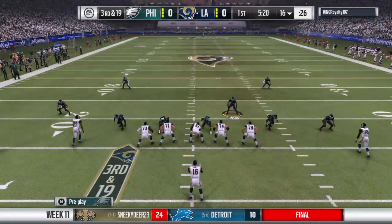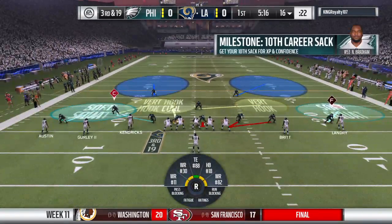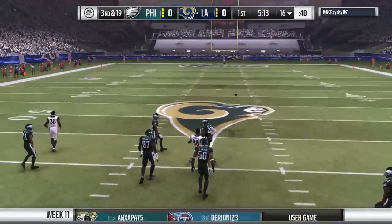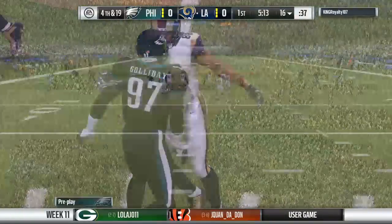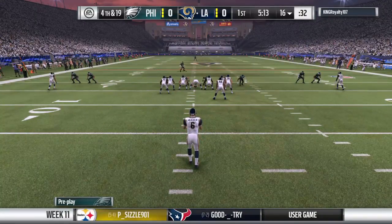This is third and long. Here we go. 3-19, Detroit, third and long. It's gone, and incomplete on the deep ball. He was looking for the tight end Lance Kendricks there. And that brings up fourth down. So the Rams call on Johnny Hecker here to punt it away on fourth down.